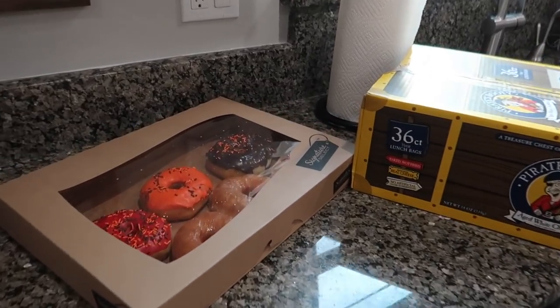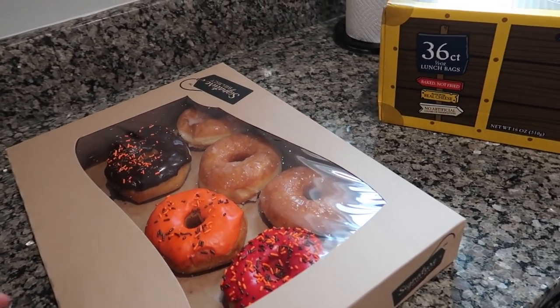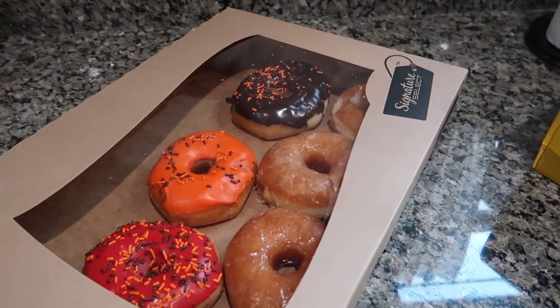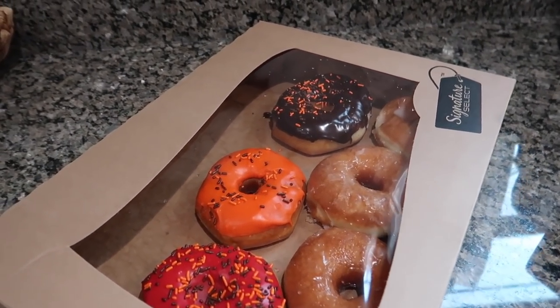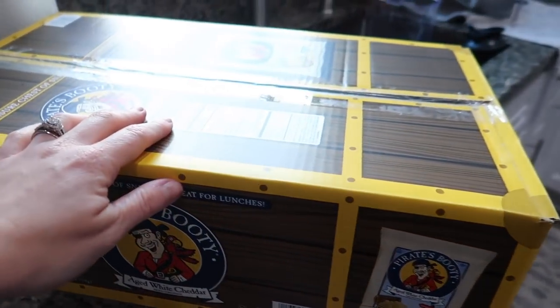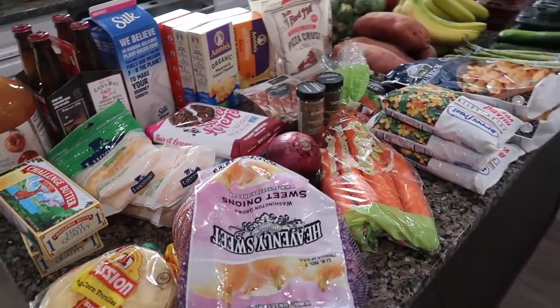Couple things over here. The kids have been really wanting some donuts, super random, but they were really wanting donuts from Safeway, and I told them if the bakery still had donuts out this afternoon, then I would grab some. So got a few sprinkled donuts, got some glazed donuts, and then we have some pirate's booty here, and then everything else I've got over here on the island.